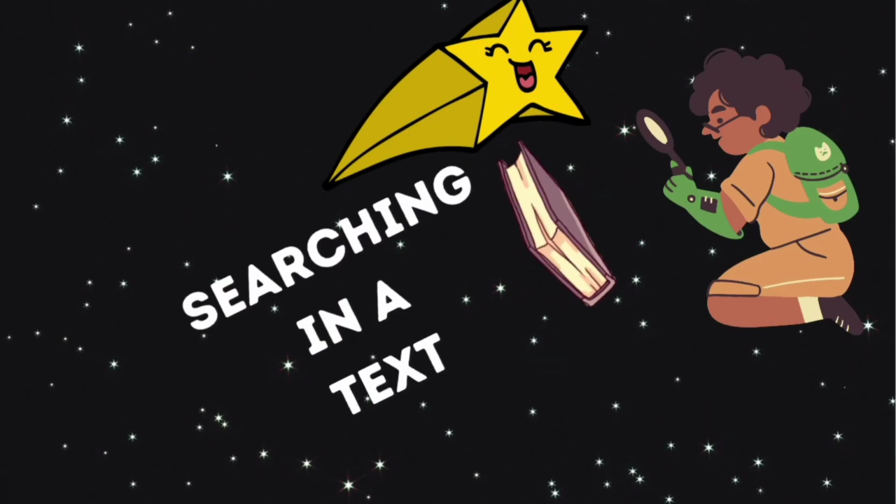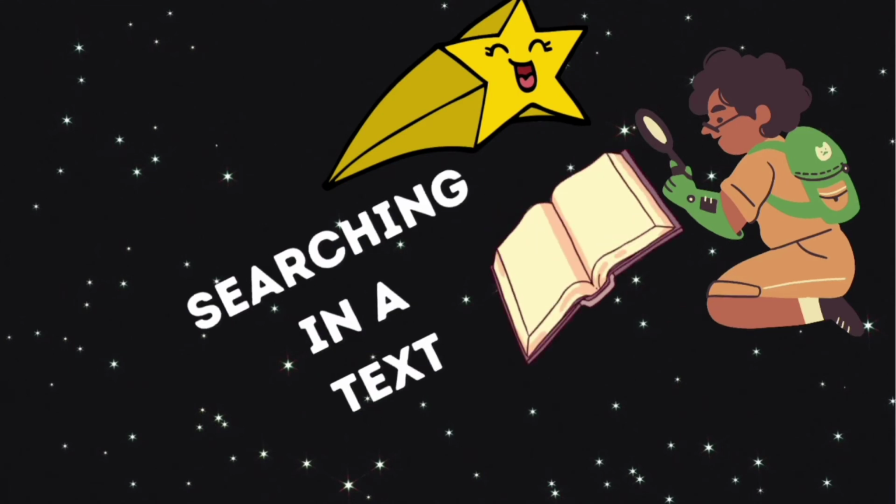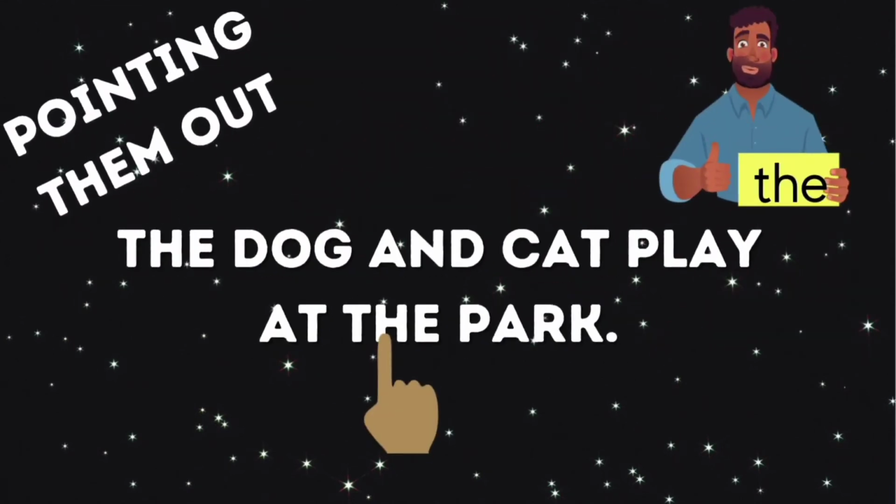Okay, so first, you can point them out in a text. We use them in sentences in everyday life. There are plenty of sight words in lots of stories, so you can point out how often they occur. You can also use the word in a sentence, write it out, and point to the word in the sentence.